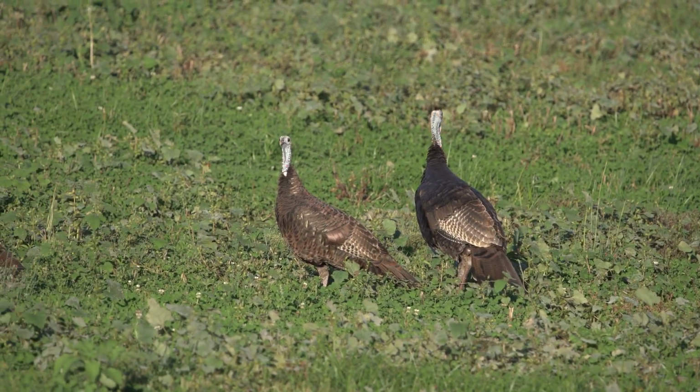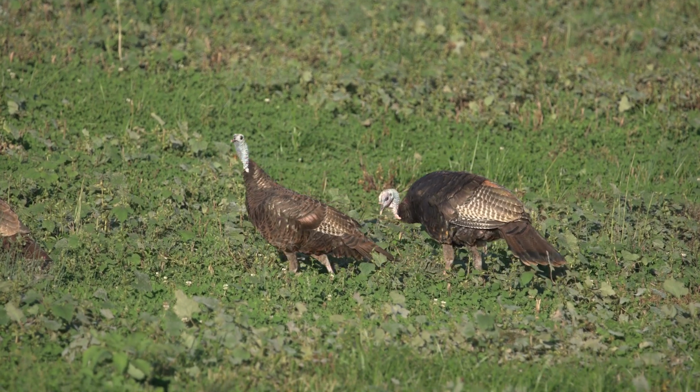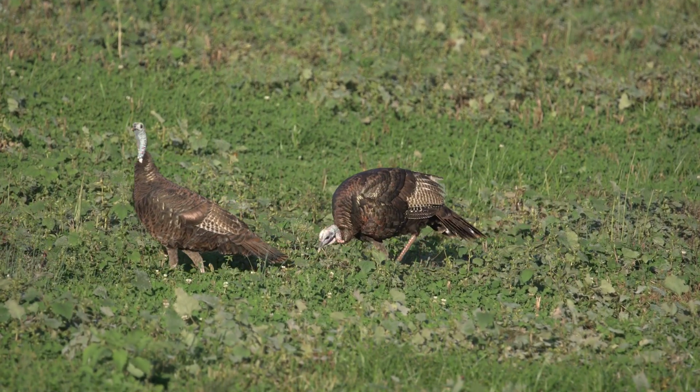Activity, just like the morning, started off very slow. We finally see a few turkeys get in the field, and as the shadows get longer and longer, we just start wondering, is this deer going to show up?